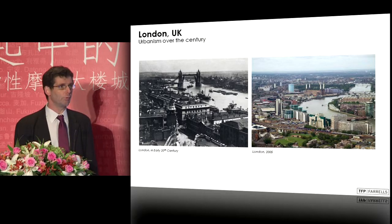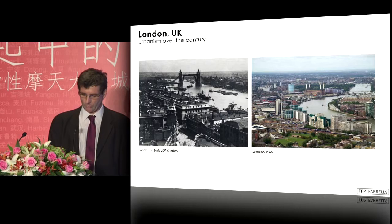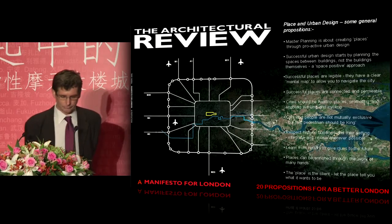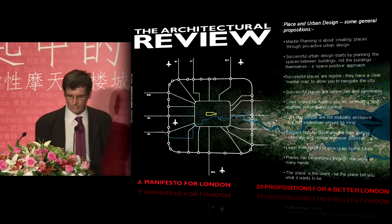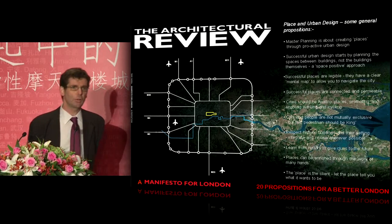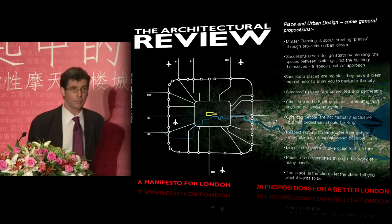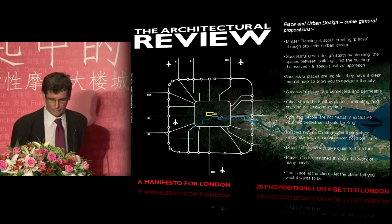And I want to refer to one project to start with in the UK, which is not actually our project, but it is a good example for how expansion in the city can happen. What I'm looking at here in particular is new CBD type developments, large mixed-use developments which get inserted into the inner core of the city.